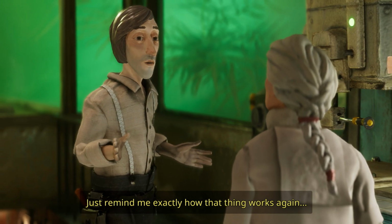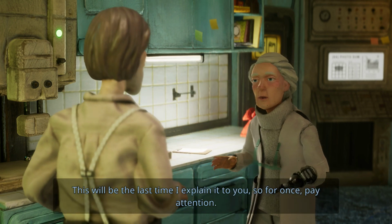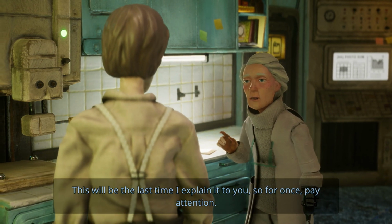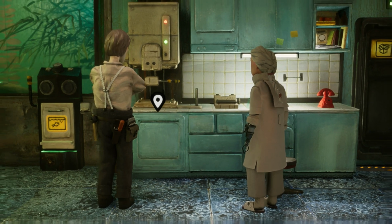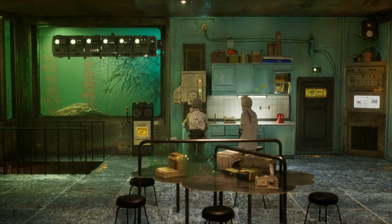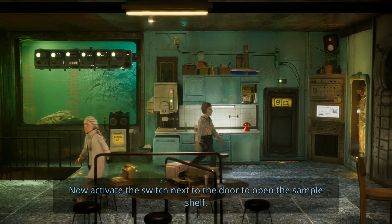Just remind me exactly how that thing works again. Harold, are you fooling me? This will be the last time I explain it to you, so for once, pay attention. You need to open the hatch first. Now, activate the switch next to the bore to open the sample shelf.